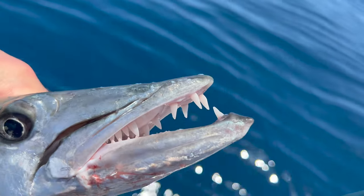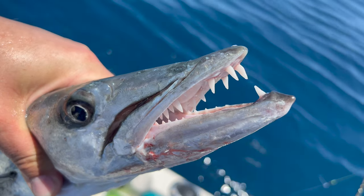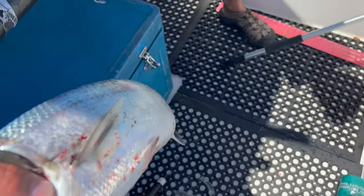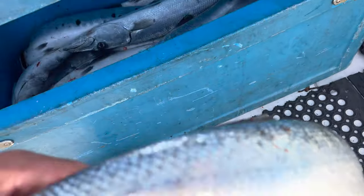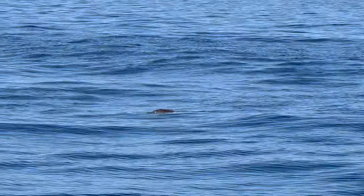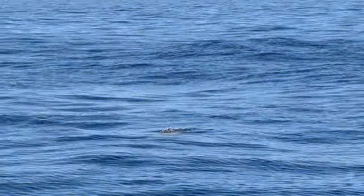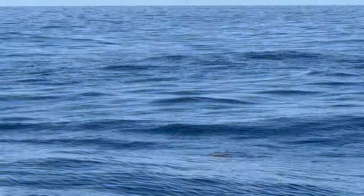You do not want to get your hand in the business end. Oh, that guy. Oh, another one? Where'd this guy come from? I caught him in the midst of the melee there. Oh, right. We got another fish on. We got a loggerhead. Is that a loggerhead here? That's a loggerhead. A really big one. That is a big one. Wow.